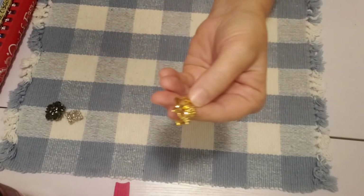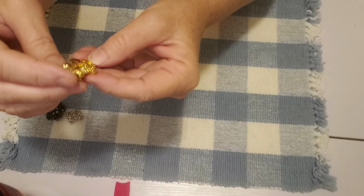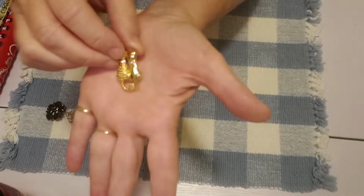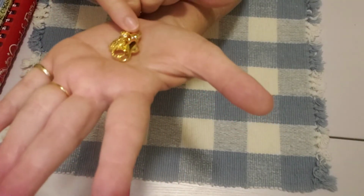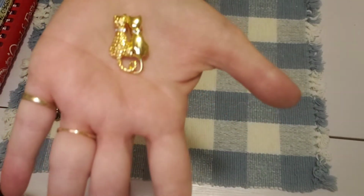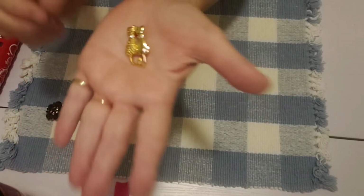I got all of these things at the same thrift store, and they have collars on. This one's like smooth gold. This one's kind of textured, and I think they both have collars on, and this one has a blingy collar right there. So hopefully that is showing up on the camera, but really cute.